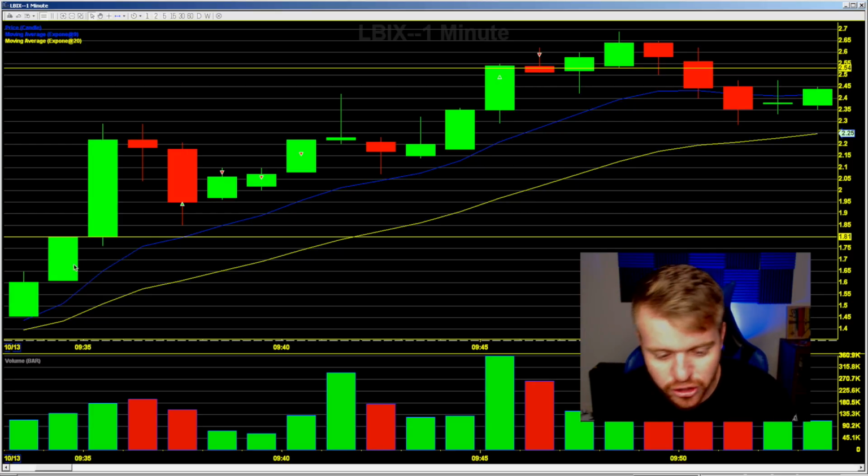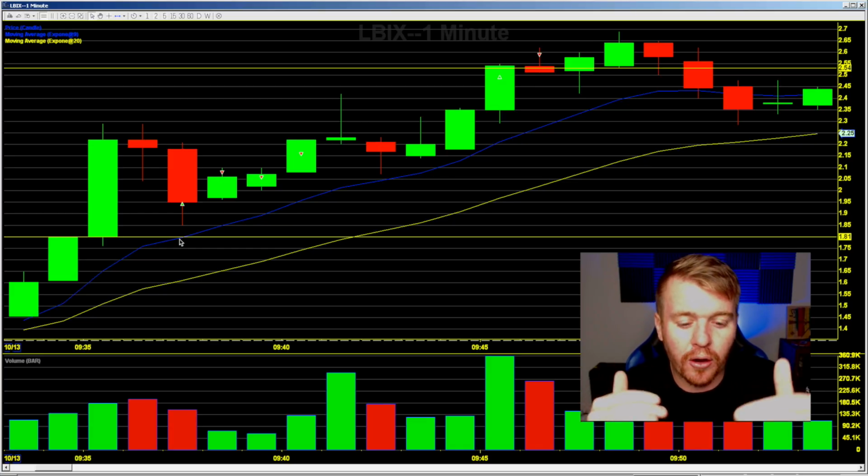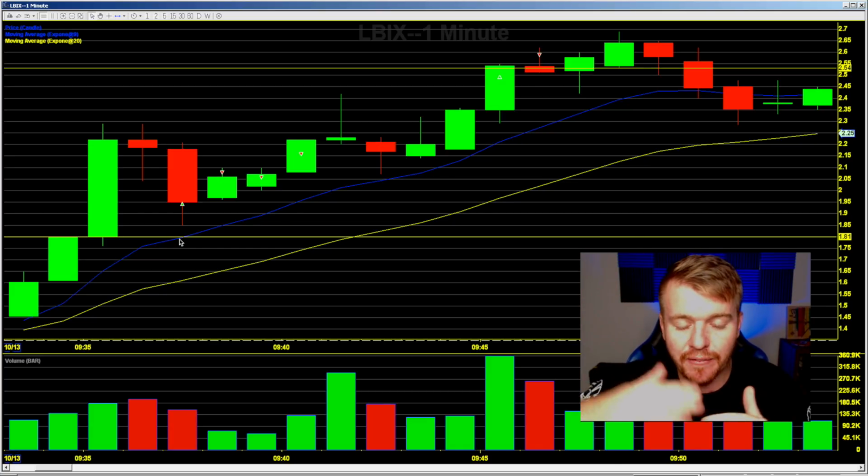This stock, the trend was moving higher. I saw the 9 EMA there, and that $2 area broke through there, that whole dollar. So I'm thinking whole dollars are going to break. Normally when a whole dollar breaks to the upside, you get that break of like a whole dollar.